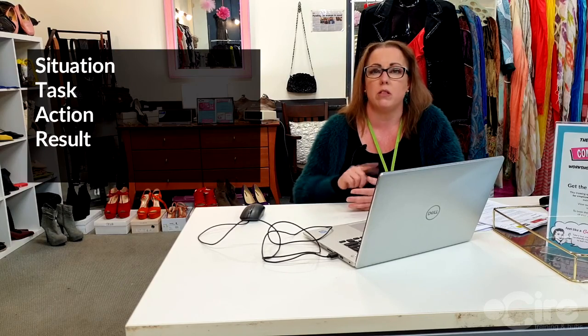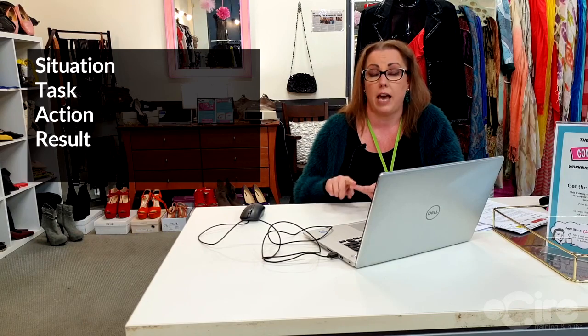Or the STARS technique when interviewing. So it's tell me a time: the situation, the task, the action and the result. So when using the STAR method, you've got to remember to ensure your responses are specific in nature. Do not tell the interview panel what you would do, instead tell them what you did do. So that is really important.